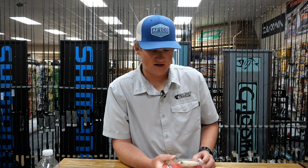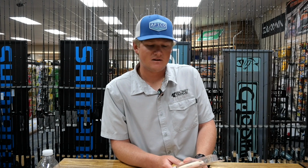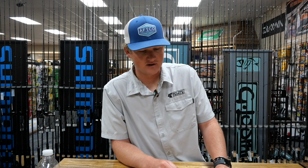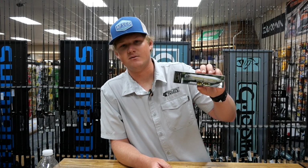Two baits that I would absolutely have tied on no matter where I was fishing on the lake would be a topwater and some sort of worm. Starting with the topwaters, I really like this Yozuri Pencil 125. That is the 3-hook version of that bait. This bait has a really good presence on top, especially throwing it down the edges of some main river stuff. It's got a good presence and will draw those fish up out of that grass for them to come take a look.